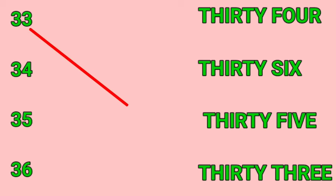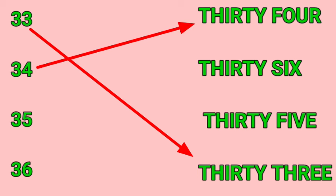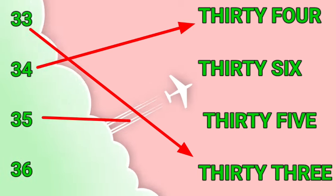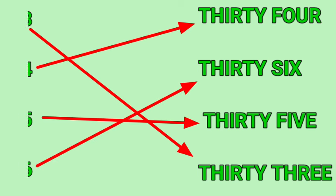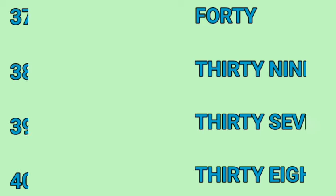First one is 33. Second one is 34. Third is 35. And last is 36. 37, 38, 39, 40.